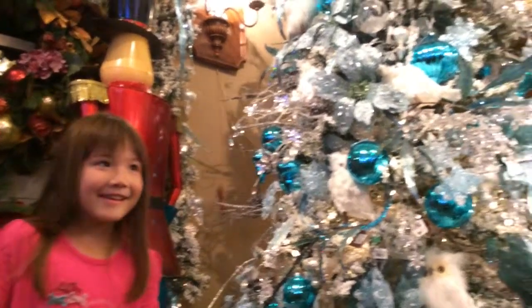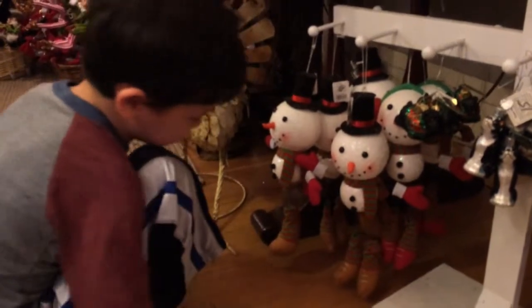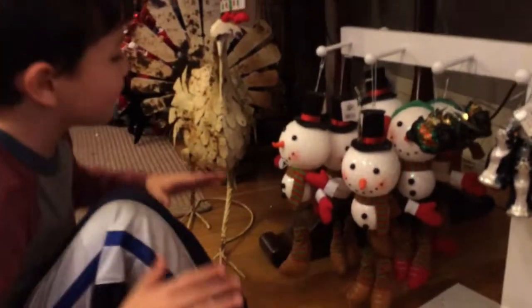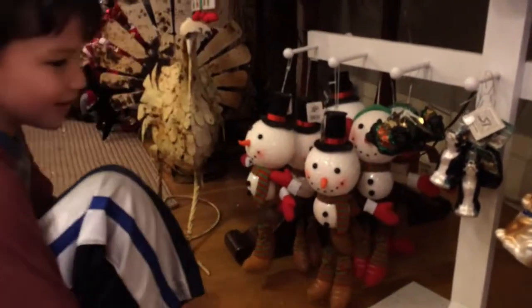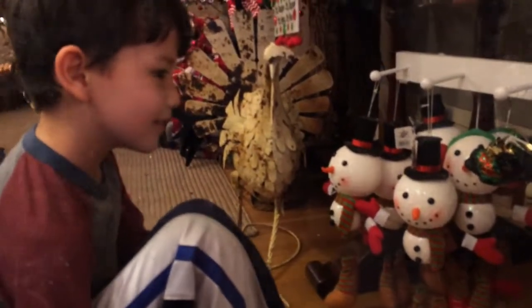Who's your favorite Frozen character? Elsa. I really like the snowman because they have stringy arms and feet. And if you pop them up, maybe a few seconds later, they'll pop down. Because they're springs? Yeah. That's why I like these snowmen. That's a good reason.